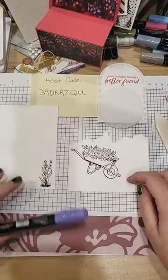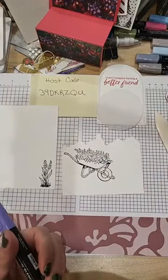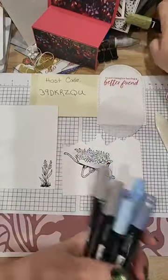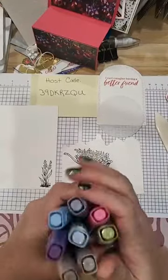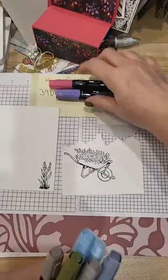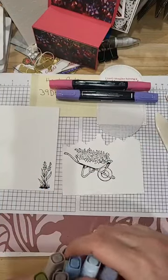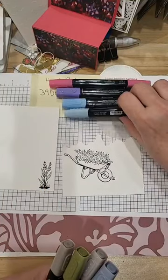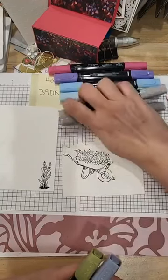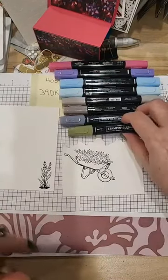Because we got our wheelbarrow, and I'm not going to color the whole wheelbarrow for you. I'm just going to show you some techniques. So these blends are alcohol-based blends. Most professional markers are alcohol-based, so you've got to make sure you recap them quickly or they do dry out. I chose Melon Mambo and Orchid Oasis because that's what I'm using in my card. I used light only because I didn't feel like I needed to shade. I'll show you the shading of the wheelbarrow with the Balmy Blue. And then I did Gray Granite, a light black, and a light Mossy Meadow.